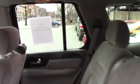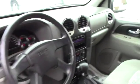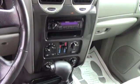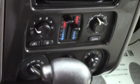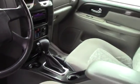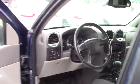Cloth seats. And again, interior condition is really clean. Power seating. Pretty straightforward radio, single disc CD, AC, and heating. You do have two 12-volt plug-ins, as you can charge your phones right down over there.